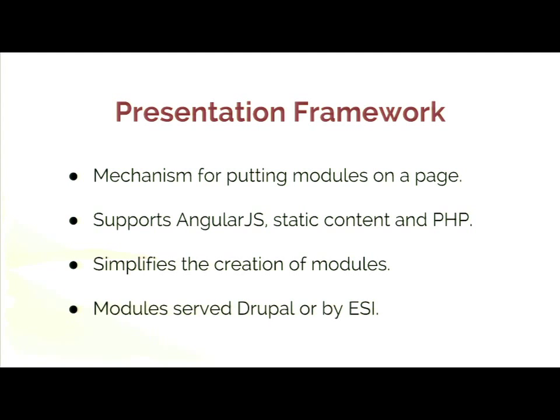One of the main benefits is simplifying the creation of modules for the functionality that we're trying to build rapidly. If our developers' core language is AngularJS and their focus is building AngularJS modules, they can build their AngularJS talking to our data services layer. They can build it rapidly in their own test environment, and they can do it without knowing a whole lot about Drupal.